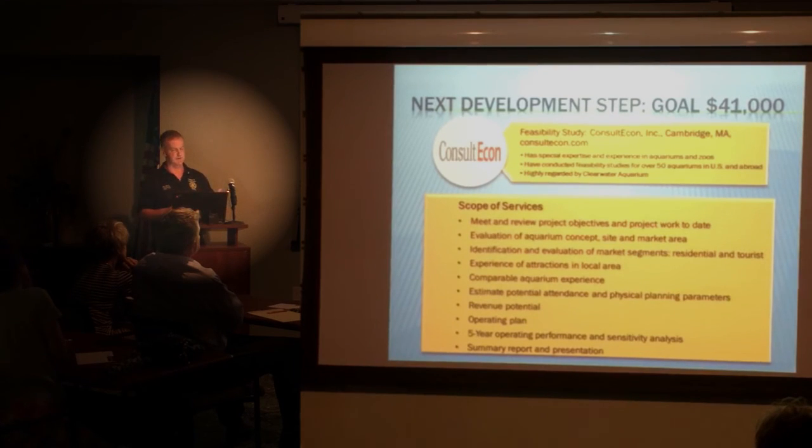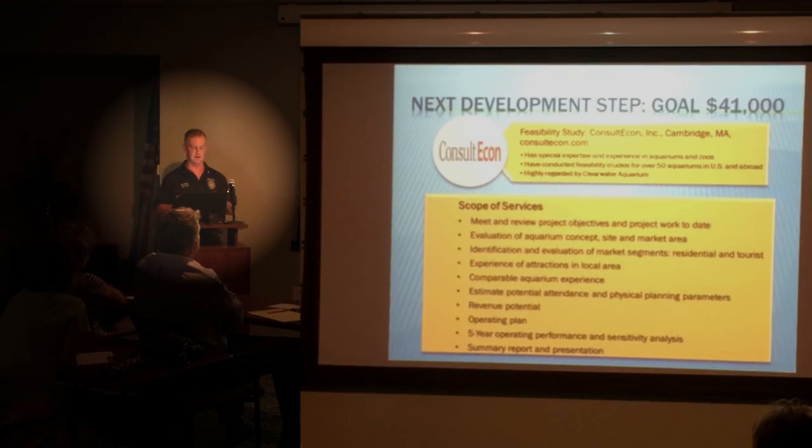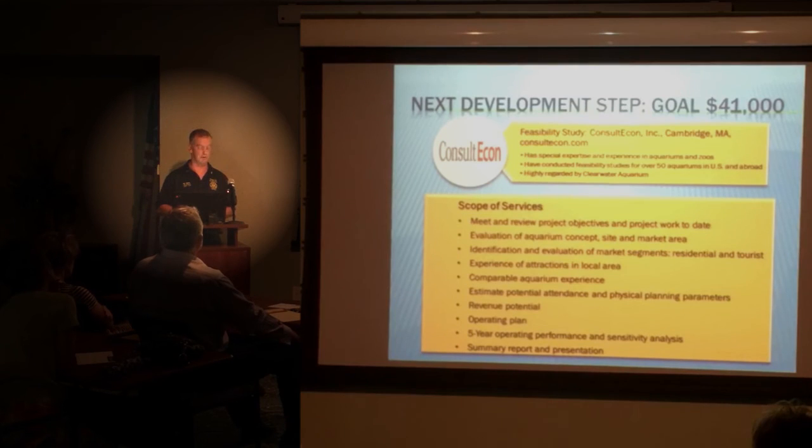And the scope of the services for a feasibility study, they're asking $41,000 for it. They would meet and review all of the project's objectives and work that's been done to date, and they'll very carefully evaluate the whole aquarium concept, site, and market area to make sure it's really feasible to do in this area, and give us the numbers to back it up. They'll identify and evaluate all the residential and tourist potential visitors that can come to it and document that on paper. They'll look at all the experience local attractions have had, and they'll compare to what we want to do here to other aquariums.